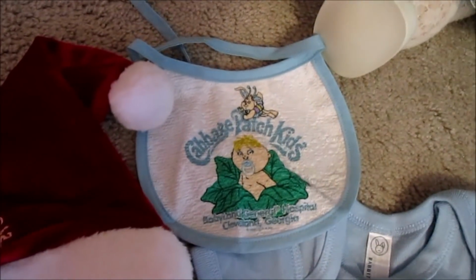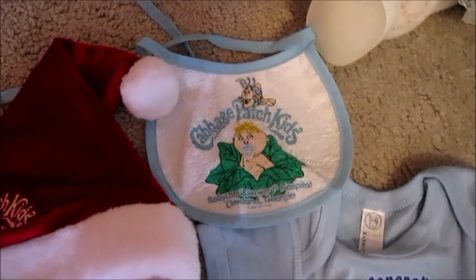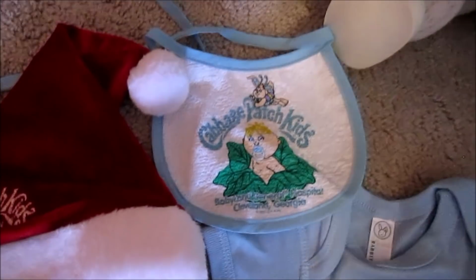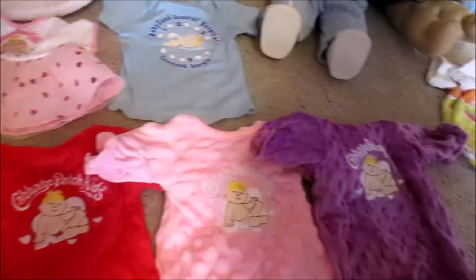And I also got this bib for my birthday. I don't really need it, but it was really inexpensive, and I thought it would be cute for photos because it's just a screen printed bib, and it's just really adorable. And there was a bunch of different color variations, and you can get different style kids printed on it. We have the best things in the whole world. You saved it for last.